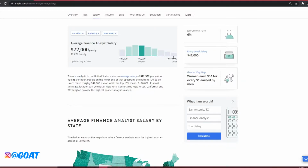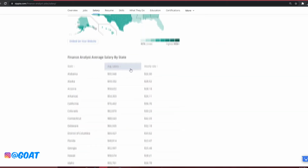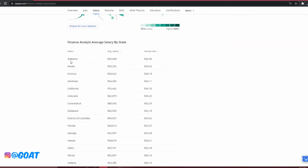Sometimes you might even get to $50,000, which is pretty normal, and it goes all the way up to $110,000, which is maybe when you are a director or once you go to those VP positions, you're going to be making way more money. And you can even go down here where it's going to tell you the name of the state, the average salary, and the hourly rate.